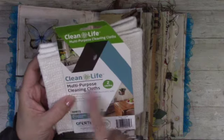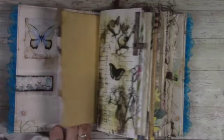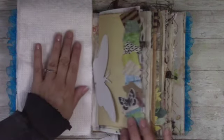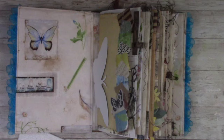The Clean Life multi-purpose cleaning cloths, these are perfect for batting. Of course, I still have some pieces left, but the weight of this is perfect for batting, and look, it turned out really nice. All you have to do is cut out a piece and look, it's perfect. See that? So if you don't have a fabric store or a place where you can find batting for your journals, at the Dollar Tree you can purchase some of these, save them, and use them as your batting. Also this one as well.